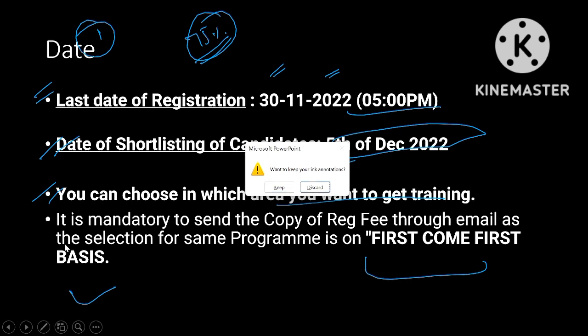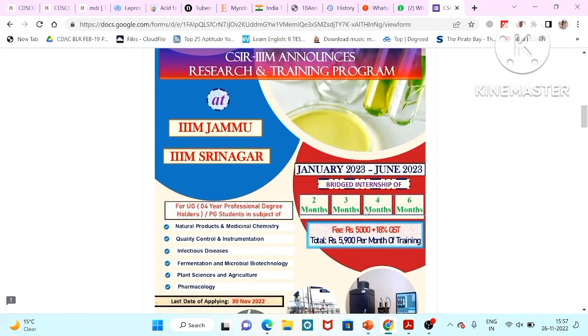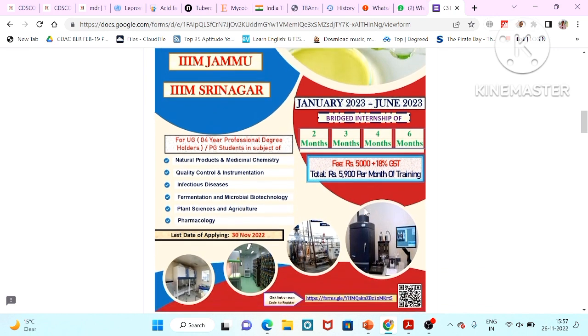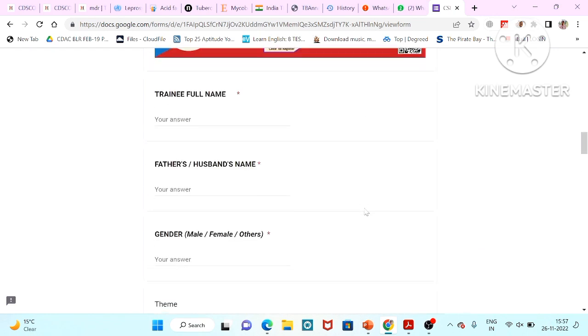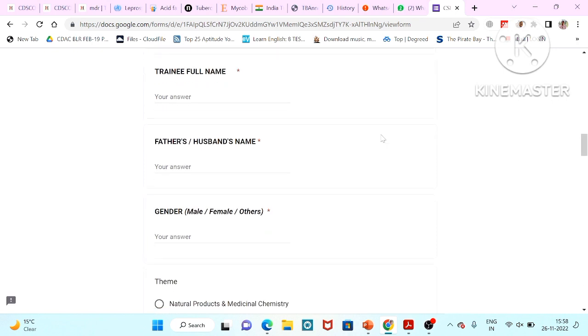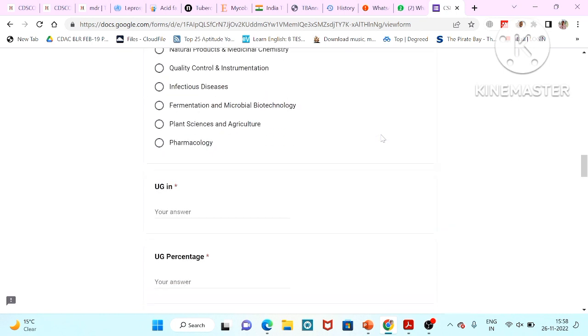Now let us go to the form. This is the form CSIR IIM announced, with the poster for 1 month, 2 month, 3 month, 4 month, and 6 month training. This is all I discussed. This is the form you have to fill. The link is given in this, and I will copy it in my description. The form asks for full name, father name, husband name, gender, and the theme you want to take: natural products, quality control, infectious disease, fermentation and microbiology, microbial biotechnology, plant science and agriculture, and pharmacology. You have to choose one.